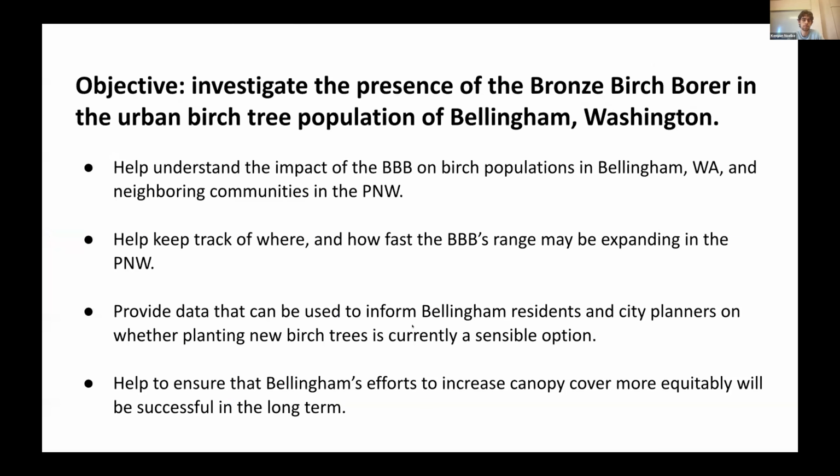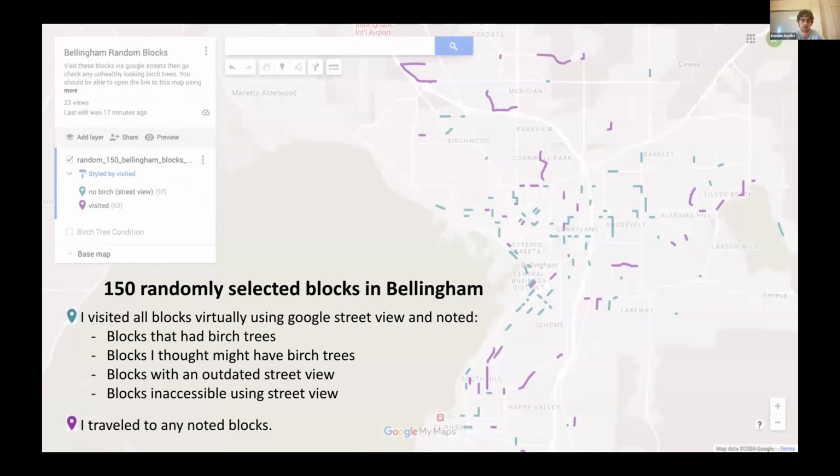So my objective was to investigate the presence of the bronze birch borer. And the point of this is to understand the impact that this beetle is having on the birch populations in Bellingham, understand on a larger scale how the problem might be growing and expanding, and then also provide some information that can inform the city of Bellingham and any of its residents on the state of birch trees, and whether or not we should be planting them, and whether this is something we might avoid or maybe not, for equitably increasing Bellingham's canopy cover.